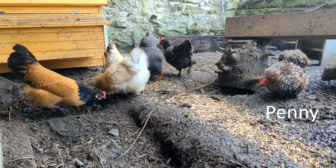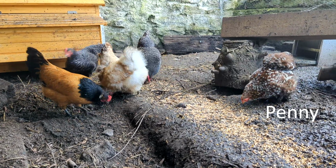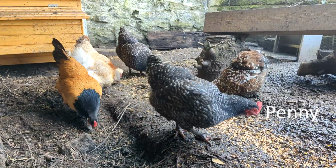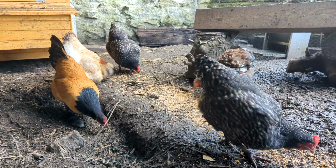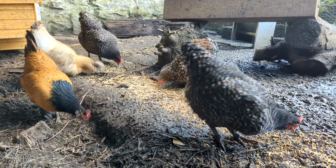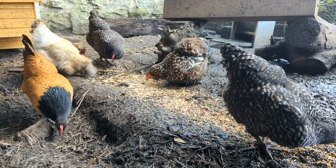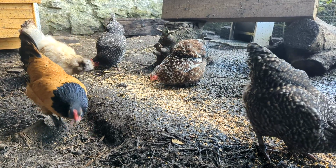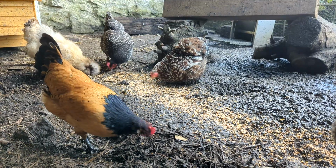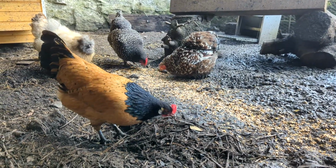Lastly, coming round the right there is Penny. She is our Pekin bantam, also from Exeter. We got her in autumn 2020. Very confident with the other girls, she does like to get in everyone's business, so she'll just squish in and see what everyone's doing, everyone's looking at. She also lays a small egg, but they are a pale cream egg.